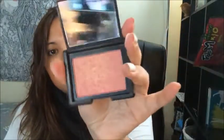I also have the staple NARS Orgasm Blush. I feel like everybody has this color, and it has that nice gold flecks. And it's nice to carry around too.